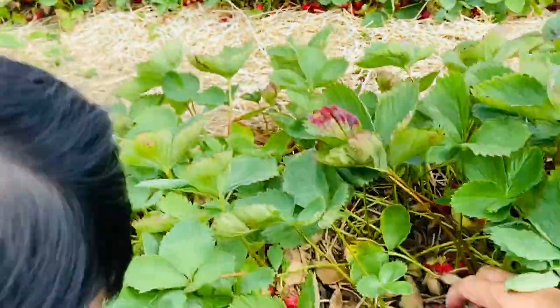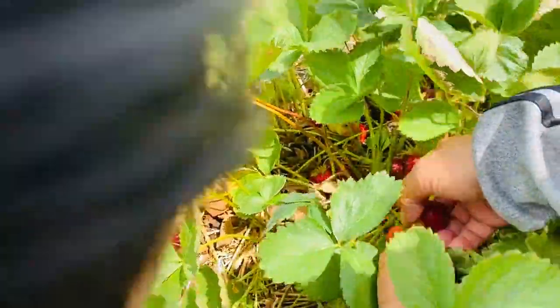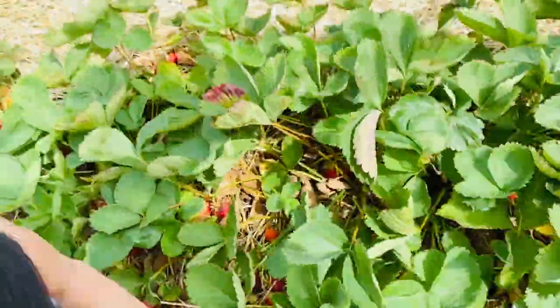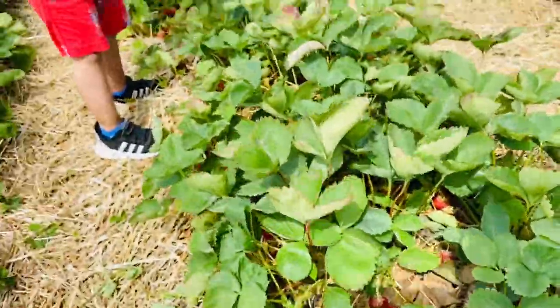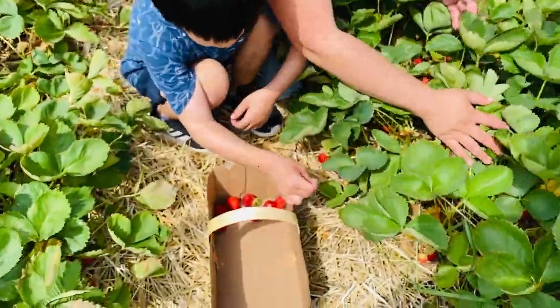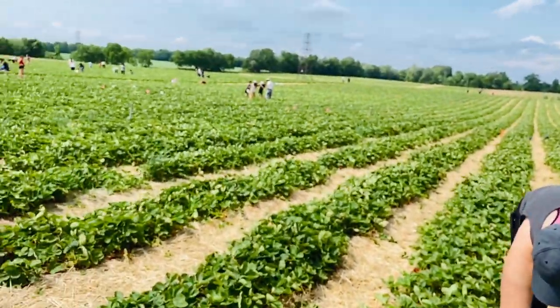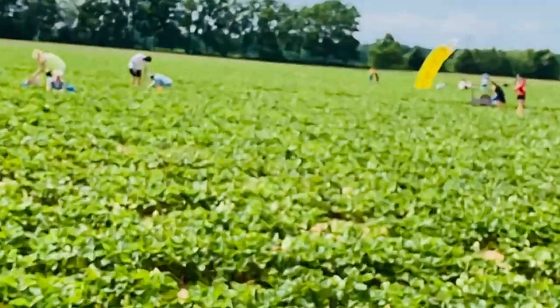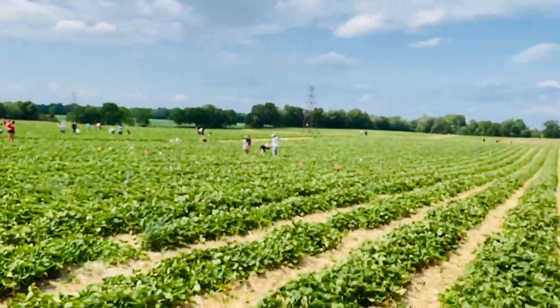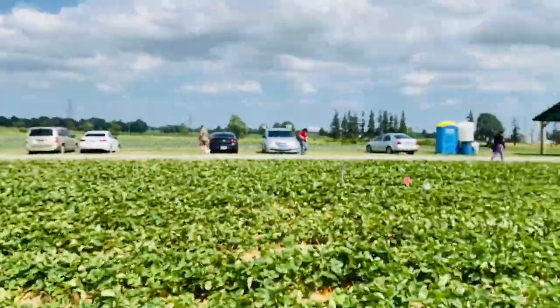Look here. Okay? Grab, put it in the basket. Good, there's more here, see? Get the big one, buddy. Okay, go there, buddy. Take the big one. Look at that. It's windy. You know, there's people there, all the strawberry picking.